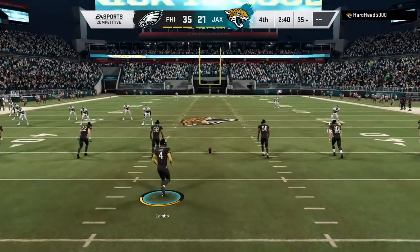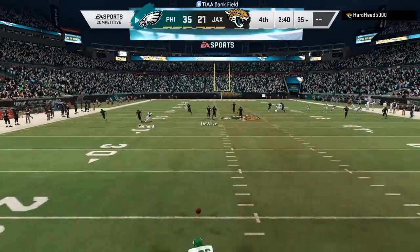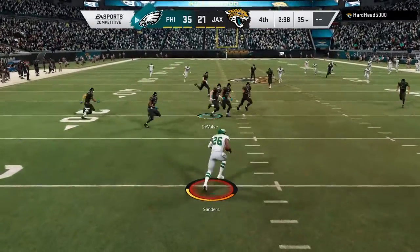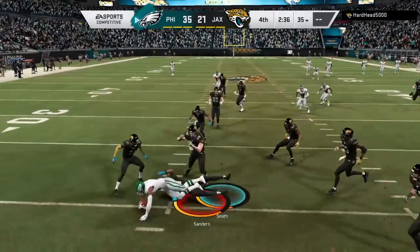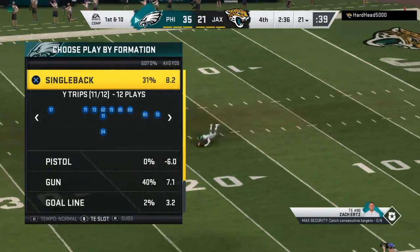And Lambo now, after the touchdown, he'll kick this one away. An incredibly short kick fielded way up there. And he'll be taken down just past the 20 at about the 21-yard line.